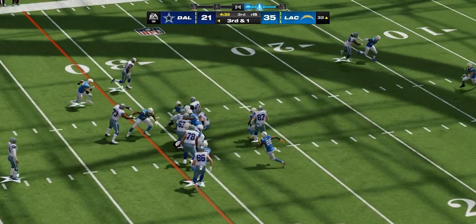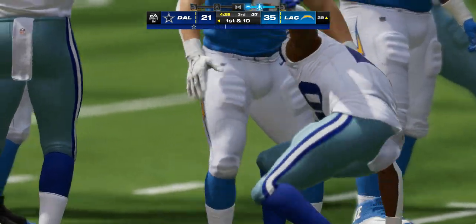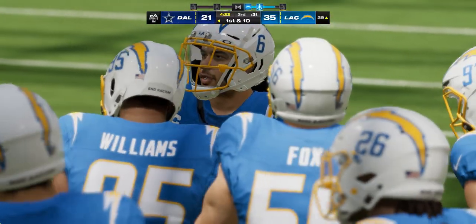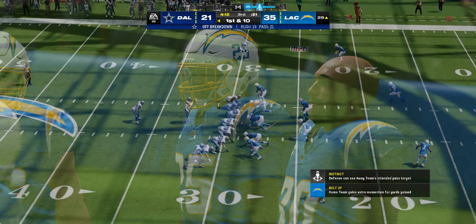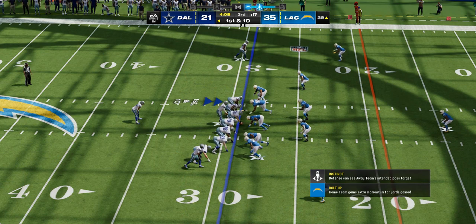Now a give here to Pollard. And he picks up the first before he's taken down at the 29. A third down gain of 3 yards, and that'll be enough. That's a tremendous group effort there, because when you talk about offensive lines, the best ones talk about guys that play in harmony, in sync, and getting things done, and they did that on that play. Yeah, especially on third and one, got to be in sync, and they were.